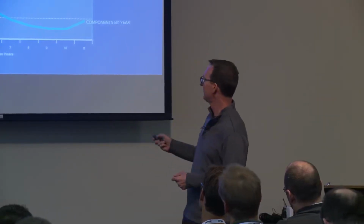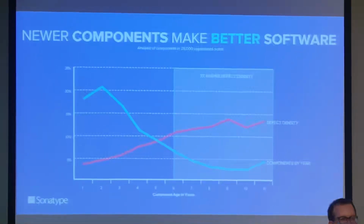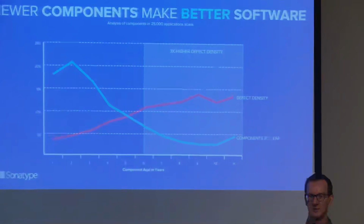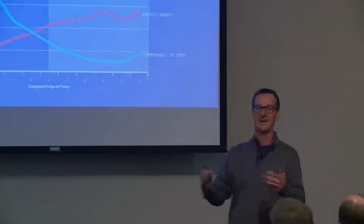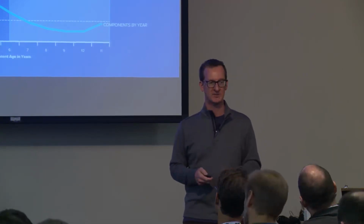So the number of components that are over 4 years old in the applications is like 67% of components. You're using component parts that are 4+ years old, in some cases 9 and 10 years old, when there are newer versions, more functional, better performing components out there that you could use in your applications.